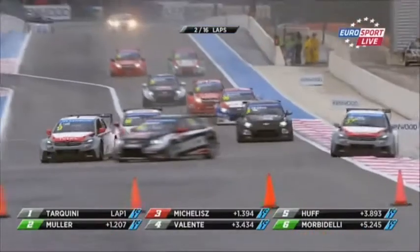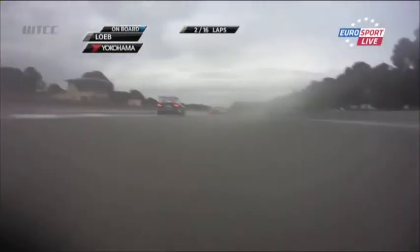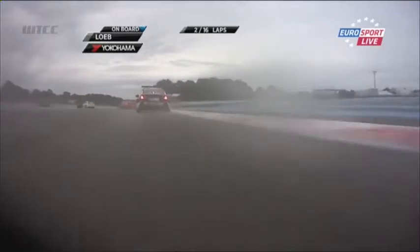Sebastian Loeb and Lopez. Oh! Yep, Loeb inside Lopez as they come through in 7th and 8th. Lopez loses 2 or 3 spots by just drifting out a little wide. Yeah, and also Sebastian Loeb, he had a small touch in the first corner with the cone who's there on the inside. Yep. Well, we'll wait and see.